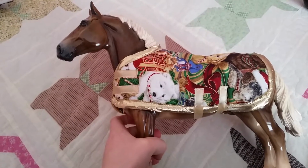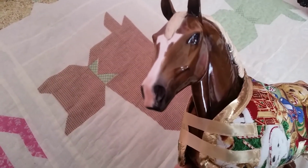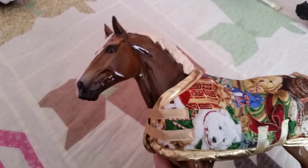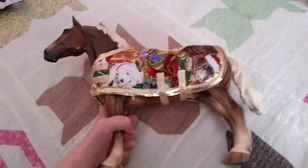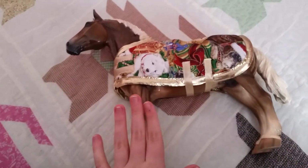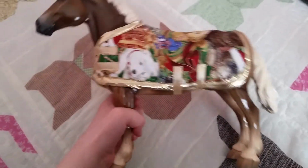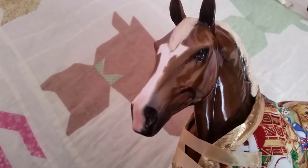We have this guy. His show name is Dipped in Gold because of his kind of gold color, his mane and tail and legs and such. And then his barn name as a result is Midas, after King Midas, who everything turned to gold that he touched. So that is behind this guy's name. Really nice model.